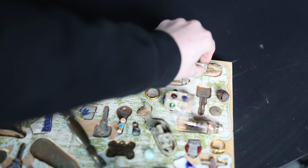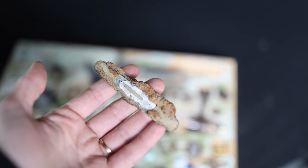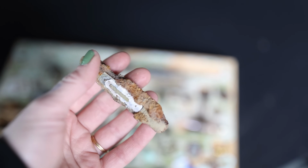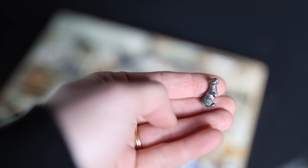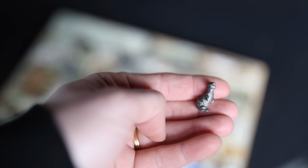So this is a pocket knife that we found in the front garden. It is completely rusted shut, but as soon as I saw it, I was like, yes, it goes in the box.